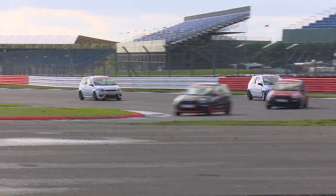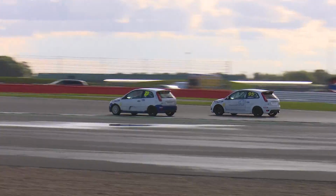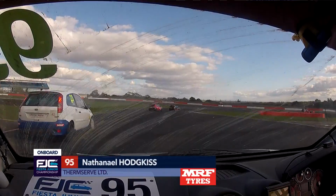Here is Hodgkiss having his own look at Isaac Smith. He's come from a fair way back, but I think that could happen. Isaac Smith comes around the outside, stops the move from happening. So Hodgkiss has another look.